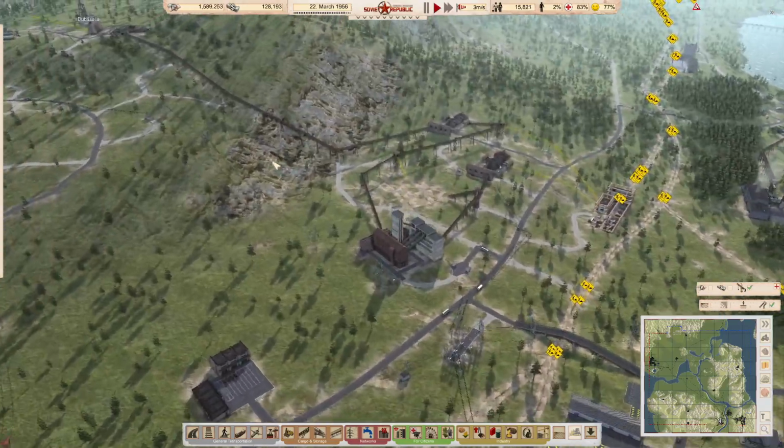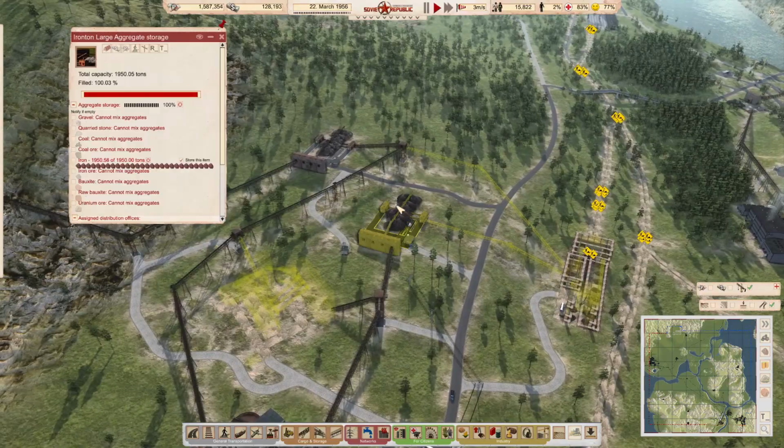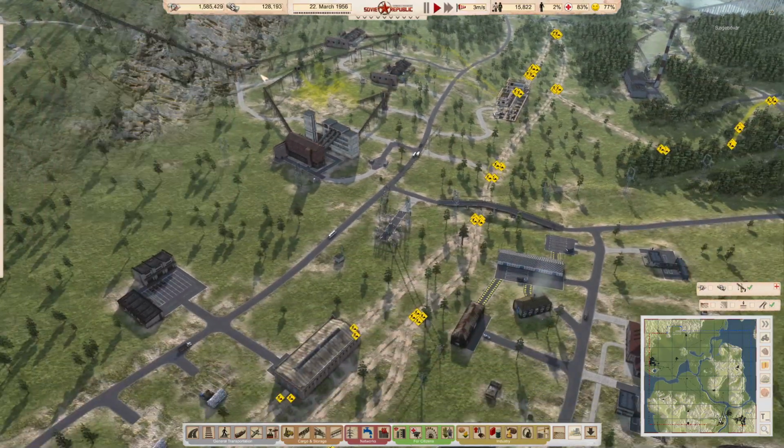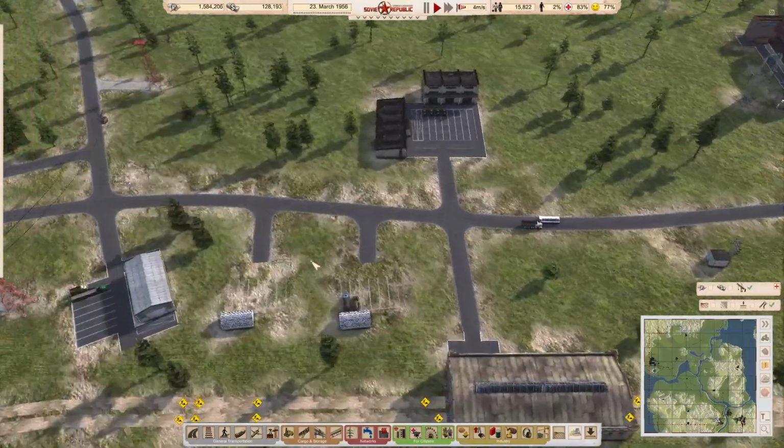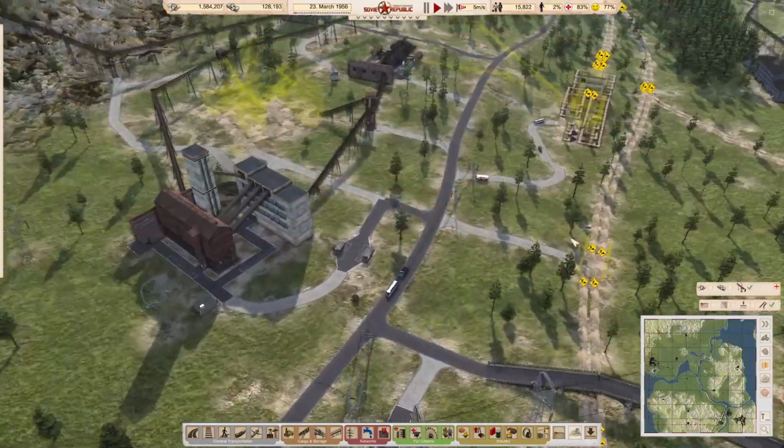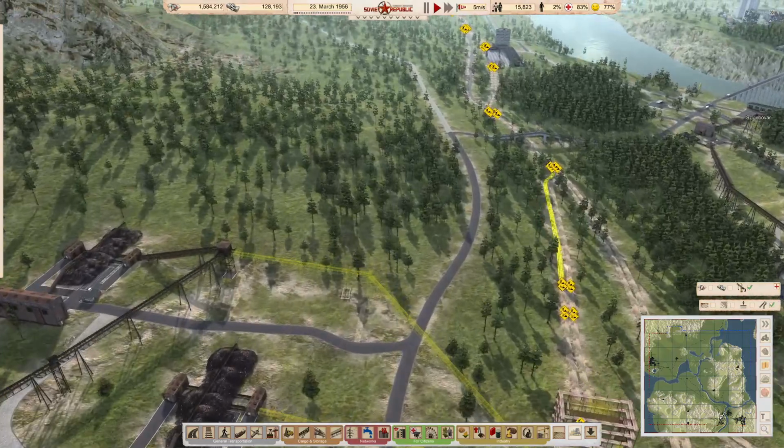Now the production of iron is going quite well, and you can see I've actually filled this up. So what I've done is I've set the distribution office that was importing iron to now export iron, hopefully just to make a little bit of cash.